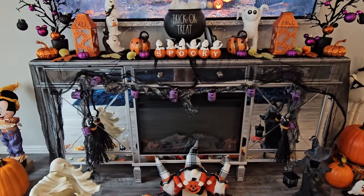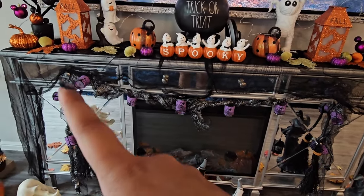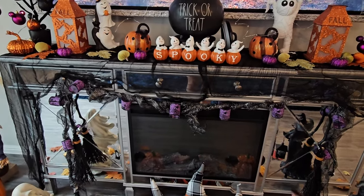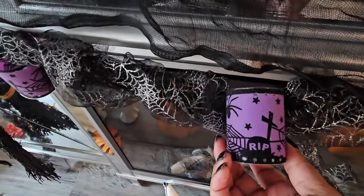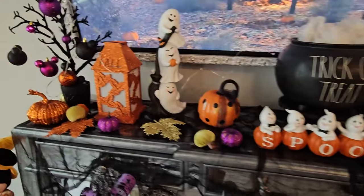Now we are back at the mantle, and I have my two little brooms, and I just hung them on the little knobs, and they kind of look like they're floating because of the mirror. And then I have my little light here, which is really cool. I got this years ago from Walmart, I think, on clearance. And finally, we have the mantle itself.